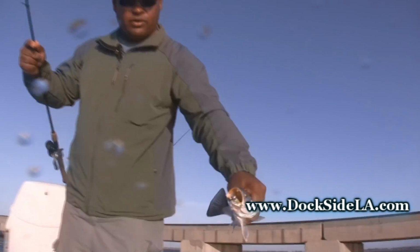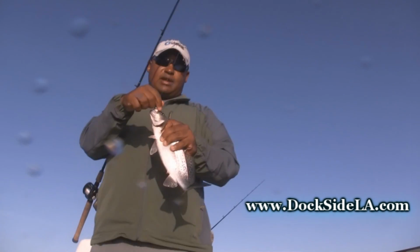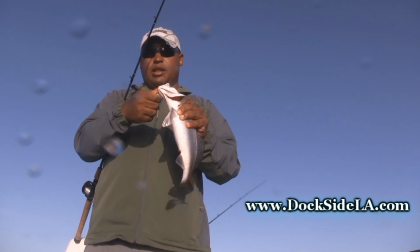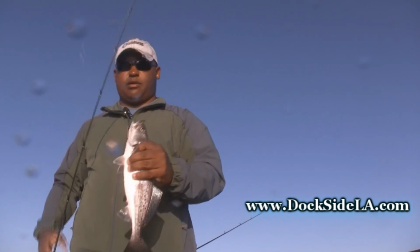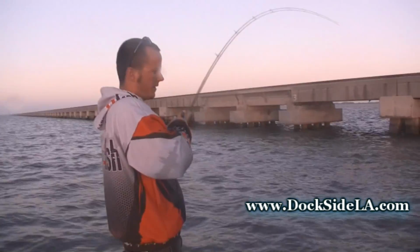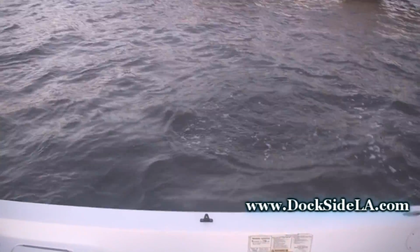He actually inhaled that lure. That goes to show you how hungry these fish are. They're not really nitpicking like a lot of them will do. They're actually hungry right now. They're feeding up for that fall run, that winter. They're trying to get fat for the winter.